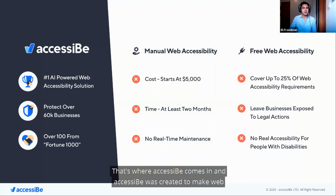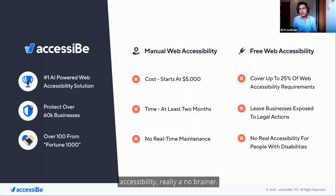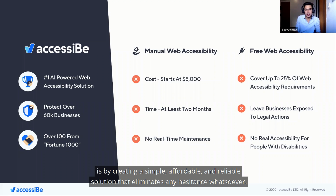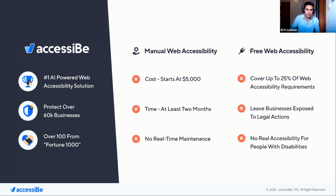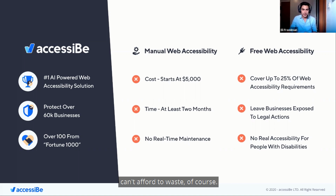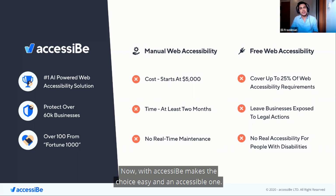That's where Accessibility comes in, and Accessibility was created to make web accessibility really a no-brainer. So by understanding that the only way to make the web accessible to people with disabilities is by creating a simple, affordable, and reliable solution that eliminates any hesitance whatsoever. Time and money are two valuable resources that most companies really can't afford to waste, of course. Now Accessibility makes the choice an easy and accessible one.